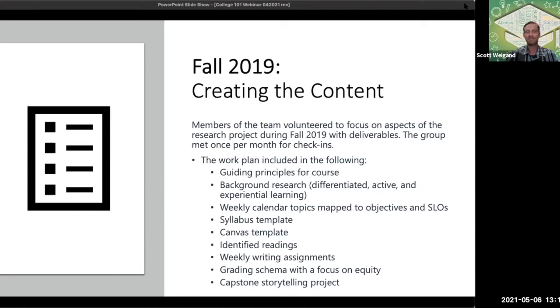We're looking to create consistency across the different sections. So we utilized templates, identified and agreed upon the readings, unified the grading schema, and also included a capstone project on storytelling, which was designed to create an opportunity for students to share their educational journey. And in doing so, we were spotlighting the cultural capital that the students already bring to the college. Next slide, please.